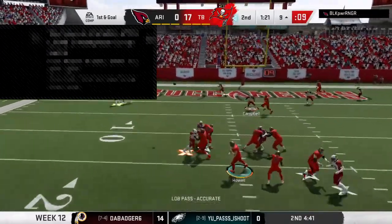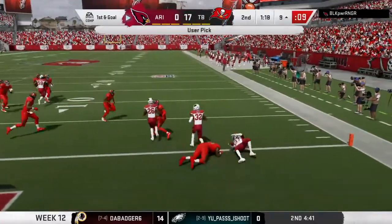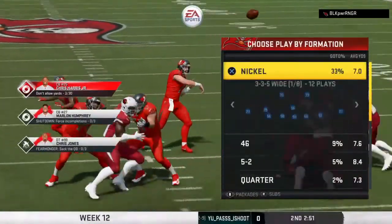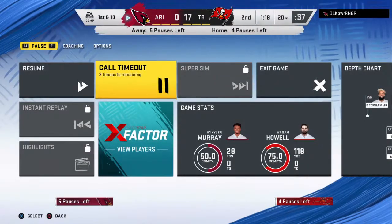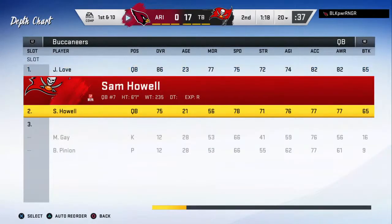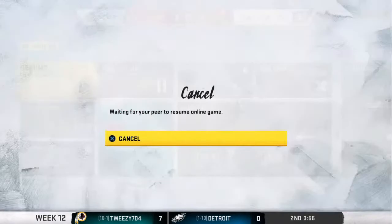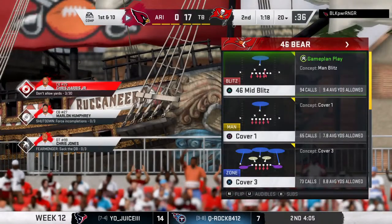From the gun, Howell. And it'll be intercepted. Picked off by Josh Jackson. And a big turnover there as his guys will get the football back. That's not one that he's going to want to remember, but he had to get it out of the way at some point.